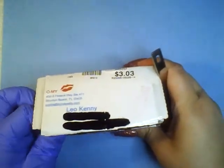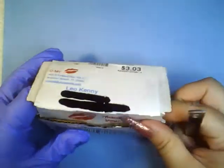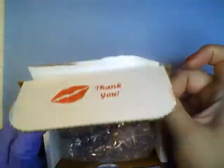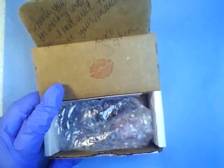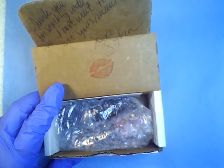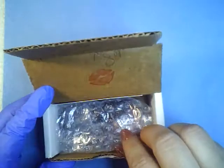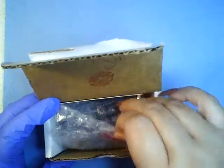Oh, this is so cute. There's a little kiss and a thank you on the box flap. Okay, the box is very sturdy. That was kind of hard to open. Okay, so let's see what's in here. Oh, that's so cute. A little note. Oh, that is so adorable. I love that stamp. Okay, let's see what we got here.